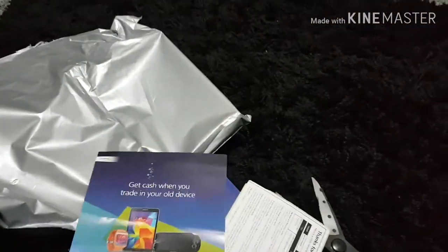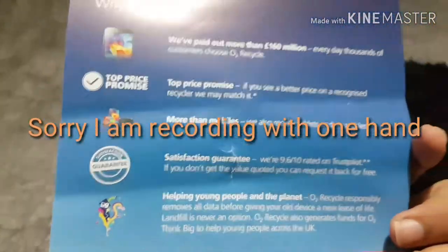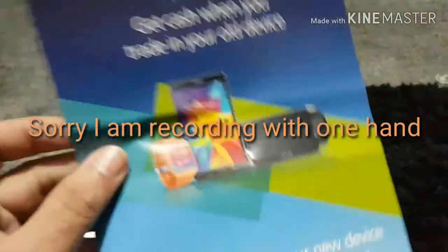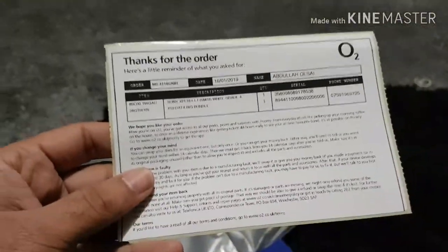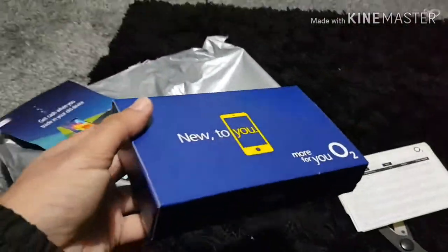With this, you get a 14 day peace of mind return. So if you don't like the phone, you can just return it as it is in its condition. Also, you get a £5 cash back if you trade in your old phone with this voucher. So that's the voucher for trading in with O2. O2 does trading. And this says thank you for your order and has all the information regarding the return, how to send the item back. So that's all, and this is how the packaging looks.